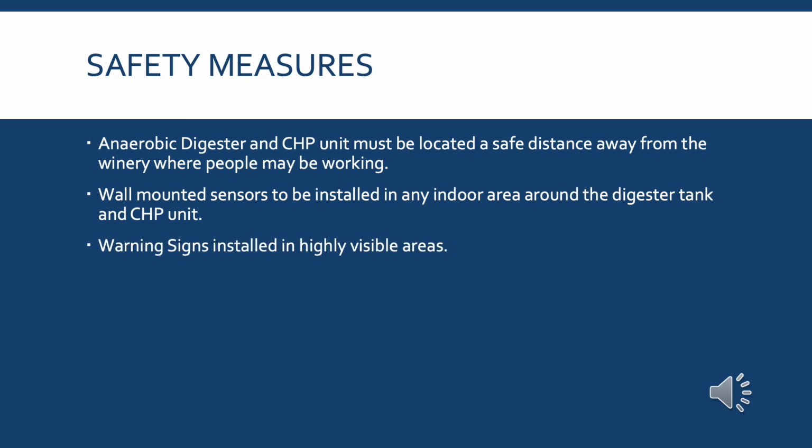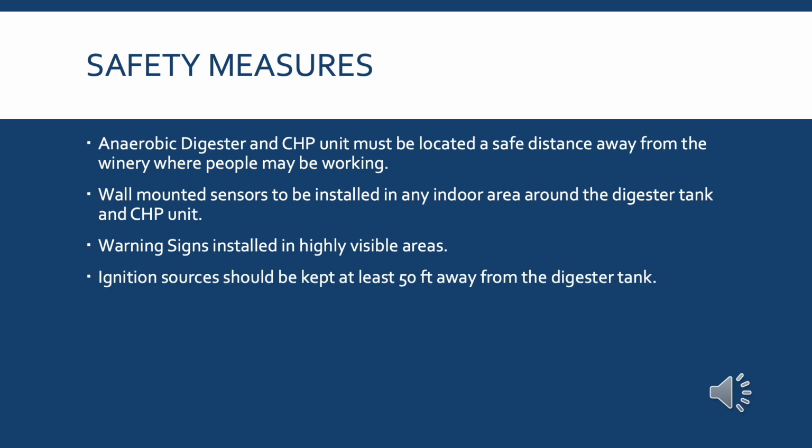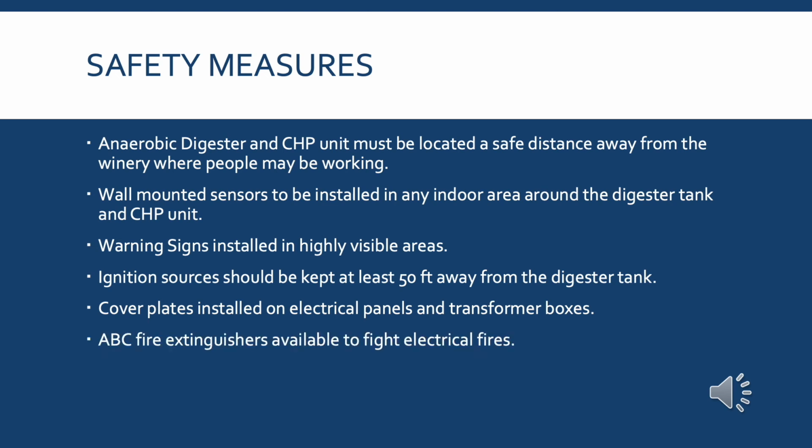Warning signs must be installed in highly visible areas around the digester to warn those nearby of asphyxiation, explosive, and electrocution hazards. These warnings must make it clear that no ignition sources can be present within 50 feet of the digester. Transformer boxes and electrical panels must have covers and be locked out. Class ABC fire extinguishers must be present nearby so that electrical fires can be extinguished.